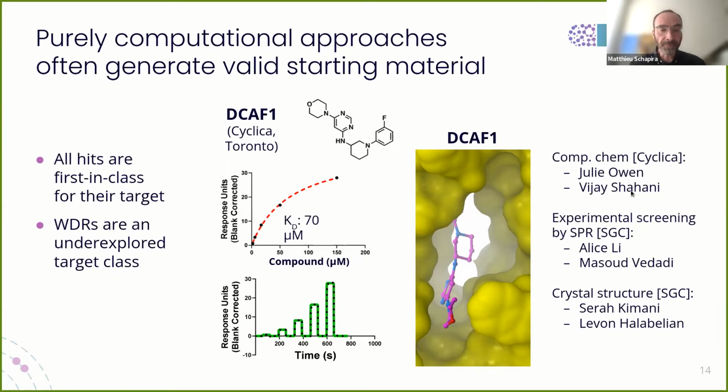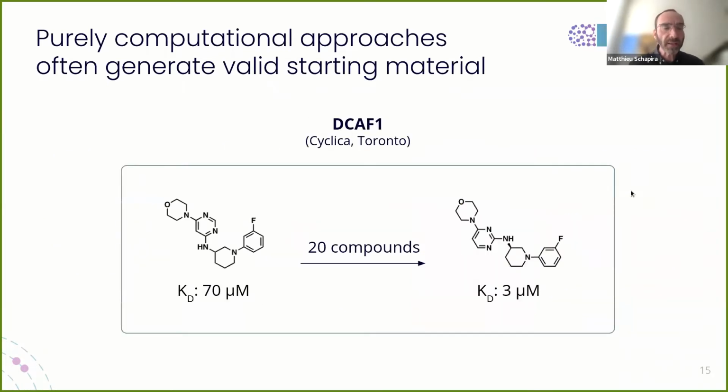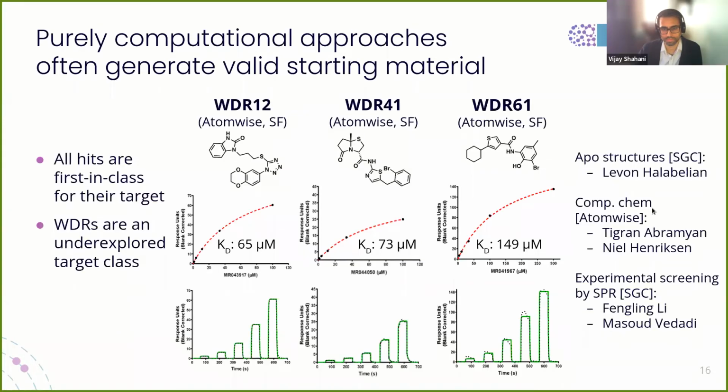On the next slide, you can see that Julie at Cyclica then selected, based on this hit, another 20 derivatives that were commercially available, and one of them is a 3 micromolar compound for DCAF1. So it's quite exciting to see that just after testing experimentally hardly more than 100 compounds, we were at 3 micromolar KD here.